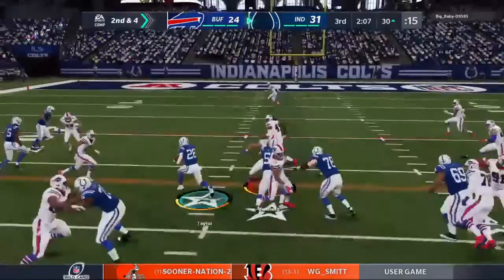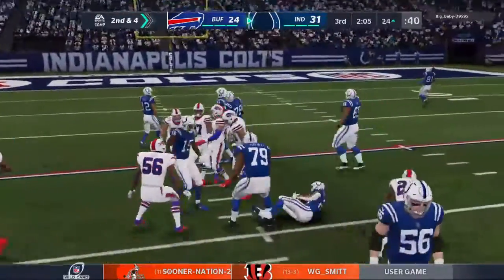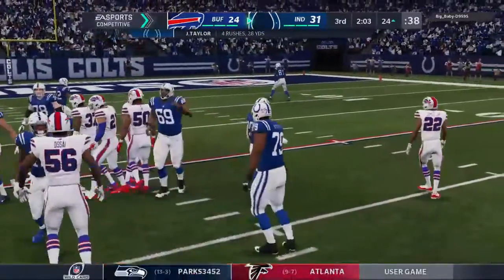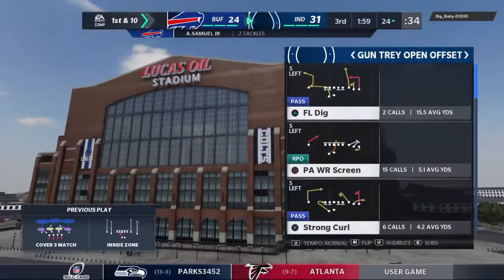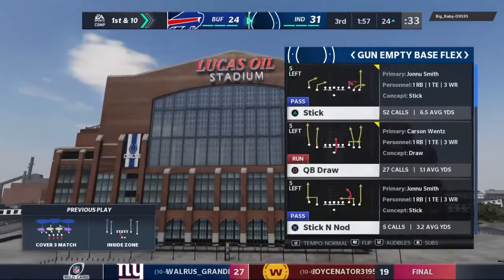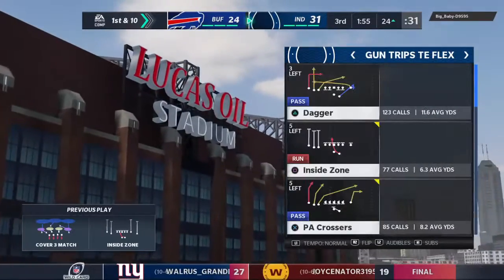On 2nd down, it's Taylor. And he'll be close to a 1st down as the tackle made at the Bills' 24. Yeah, once more, strong running. Excellent blocking at the point of attack. They've got a nice little drive brewing right here.